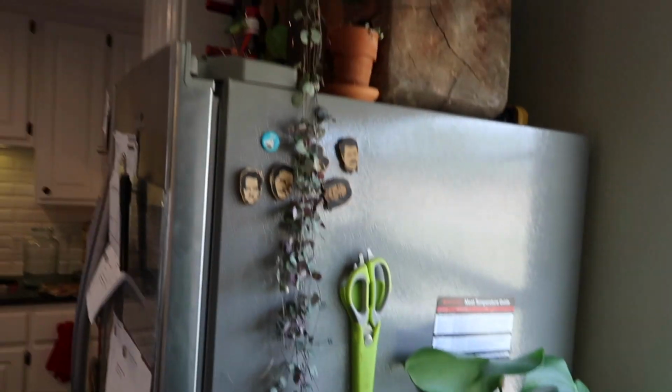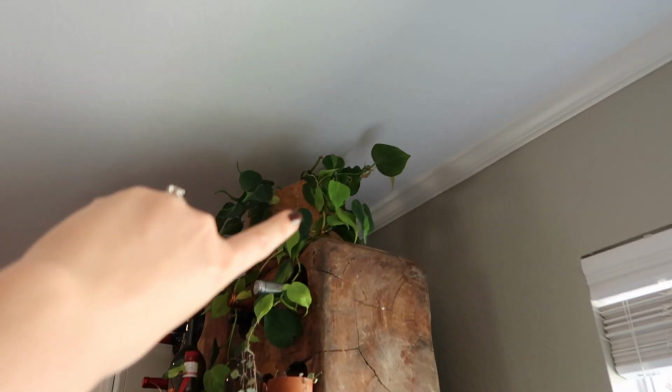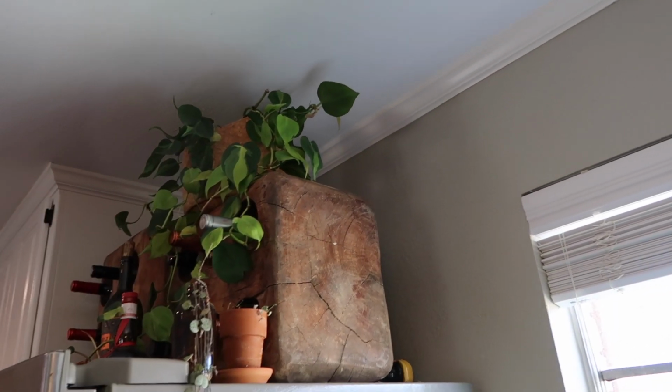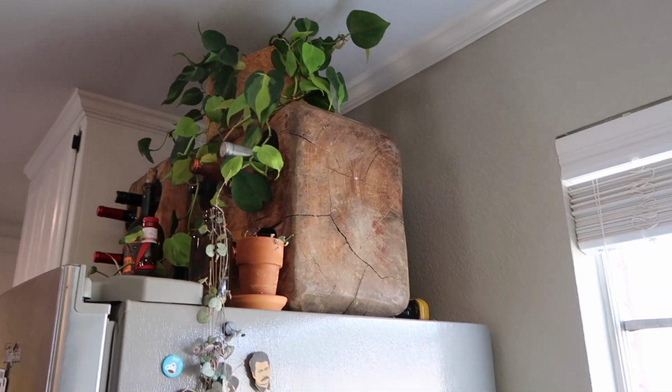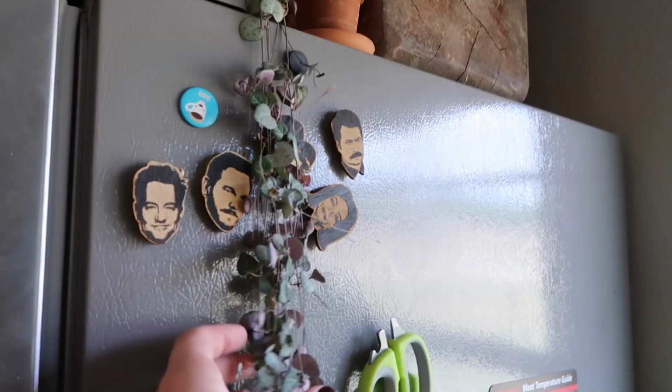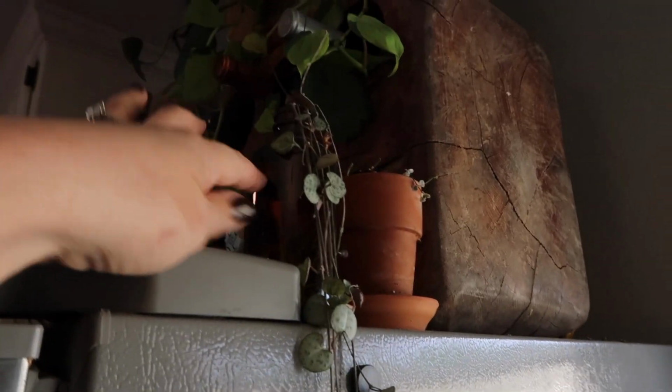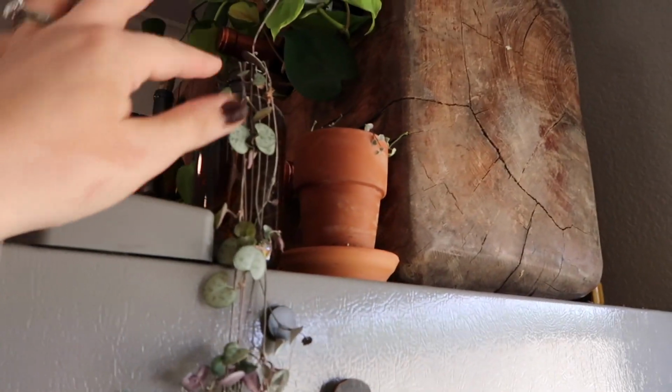All right, atop the fridge, Philodendron Brazil, because honestly, no one took it. So I just took it, I moved with it. And then we have some string of hearts, Ceropegia woodii, rooting in water, because that one was so long that I had to give it a chop.